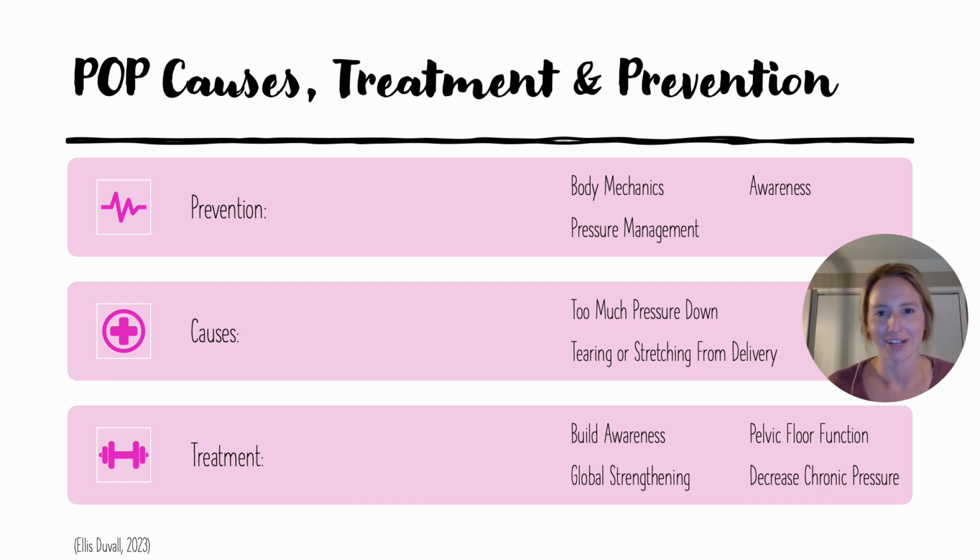So that brings us to our next one, which is pelvic floor function. So what is the coordination of those muscles? Are they firing appropriately with our abdomen? Are they working together well? So just looking at the overall function of those muscles. Do we have quick contractions? Do we have endurance contractions? Are we aware of how to do either of those contractions? And then decreasing chronic pressure.